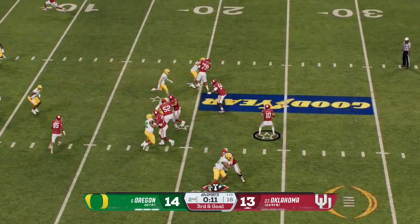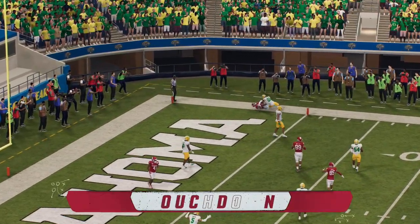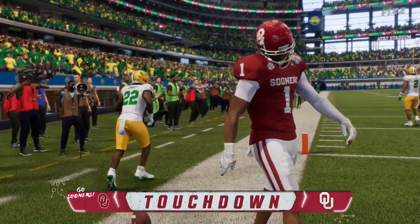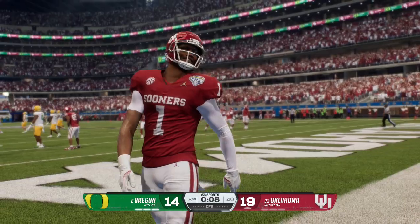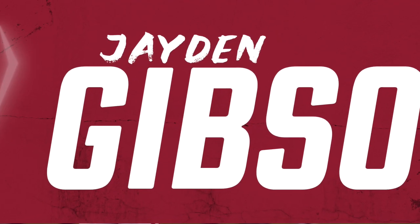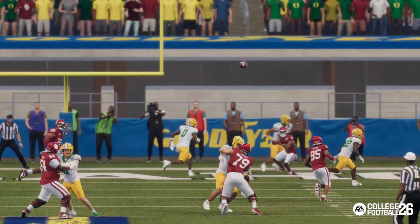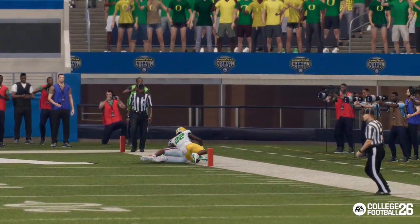Now in 3rd and very long, looking to throw. Lets it go quickly. Caught near the goal line. He makes it to the end zone. Touchdown, Oklahoma. They were backed up to start the drive, but some bold play calling, great execution, and they reach the end zone. You know, it's easy to just kind of pull your horns in and get conservative when you're pushed way back close to your own goal line, but not this offense. They came out, showed the confidence that they have in their quarterback, and it paid off. Nice touchdown.